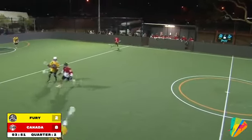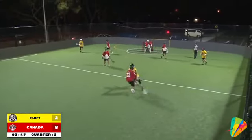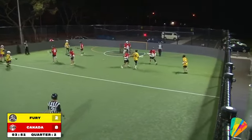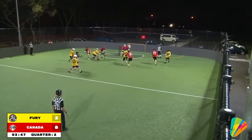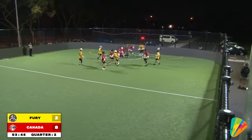The clear comes from Alexander Mitchell-Lewis to Curry. He's got a man in pursuit, just needs to be wary of him. Finds him in the end. Tran and Curry link up really well there. Ball just comes loose. Who's going to collect it here?